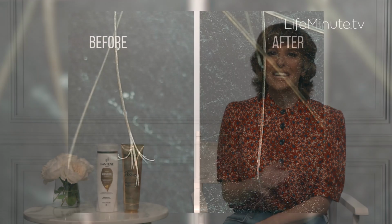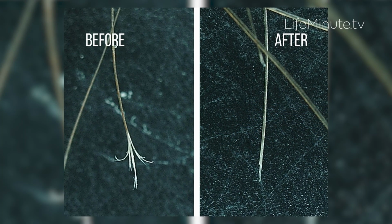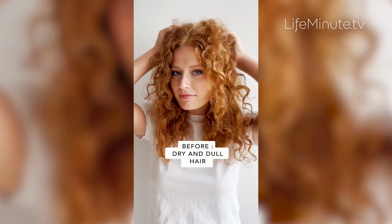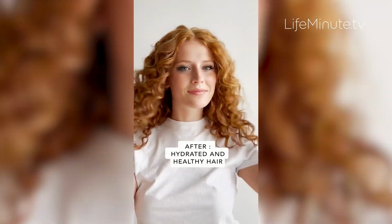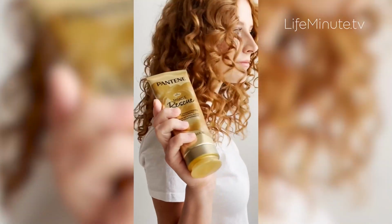Damage repair takes money, but Pantene knows it takes science. Seriously, I've been using Pantene for years, and they prove this time and time again, and their latest research puts them head to head with the leading $50 bond building treatment and showed that it restored softness to damaged hair and strengthened hair against breakage as well as a luxury alternative.